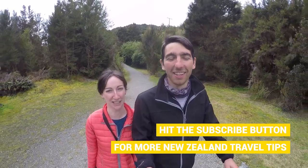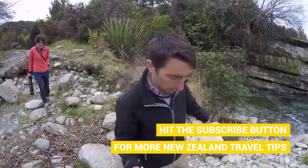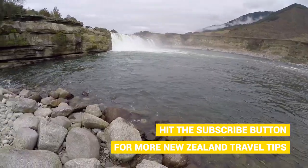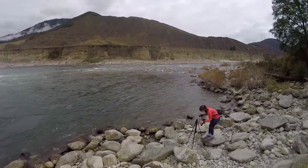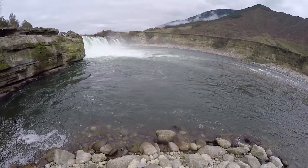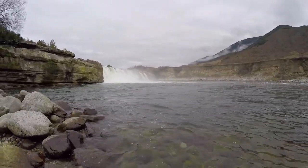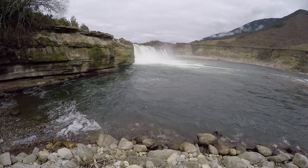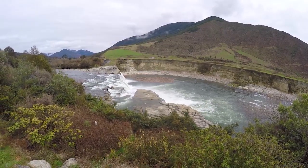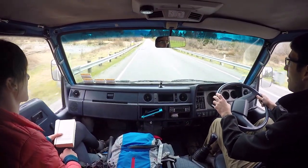Despite the sign saying it's about 10 minutes to get there, it is literally 30 seconds off the main highway. Maruia Falls are probably one of the widest and largest waterfalls that we've seen so far on our trip. Most of the waterfalls in New Zealand are usually really tall and narrow, but this one is like a New Zealand version of the Niagara Falls. It's awesome. But our ultimate goal today is to hit the Maruia Hot Springs, which are located on Lewis Pass.